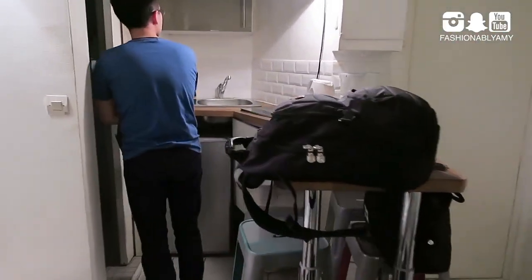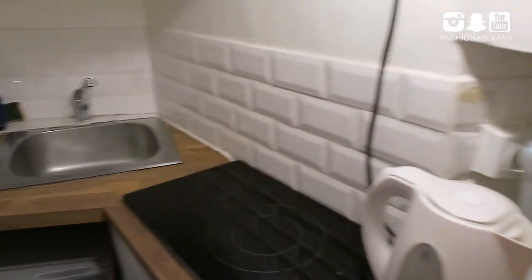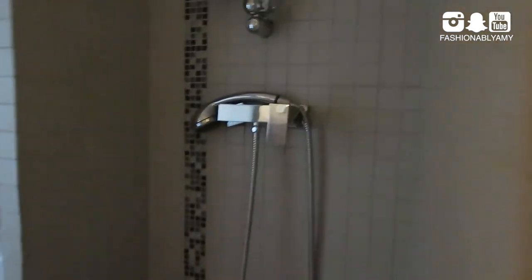And this is like the little kitchen, the little kitchen area. Little microwave, fridge, and this is our washroom. Very tiny, very Parisian. It's kind of cool though. We are about to experience the life of living in Paris.